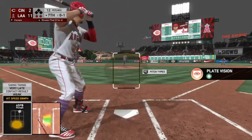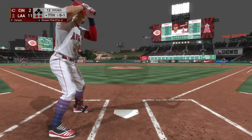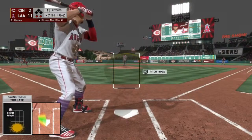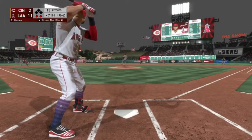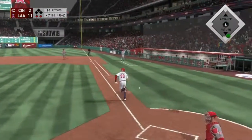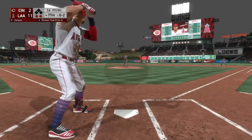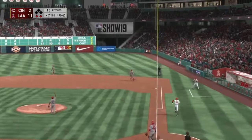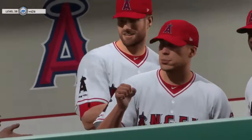There's strike 1 on a fastball up in the zone. There's another fastball up and in. Swung on for strike 2. And that's a foul. Still strike 2. That was a low slider. And there's out number 3. And that's the end of the game, and we have won.